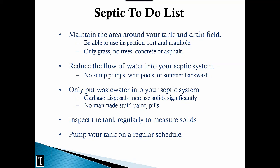But as far as garbage disposals go, when you're putting those solids, eggshells and pieces of carrot or skin from potatoes or whatever, it's such a solid form that bacteria can't really break that down, and they end up being part of the solids mat at the bottom. And so if you do have a disposal, you need to really be careful and monitor your septic tank even more frequently. And it's actually not recommended to use a garbage disposal if you have a septic system.